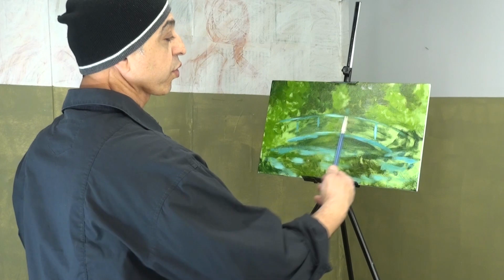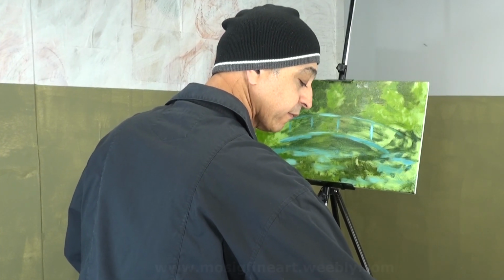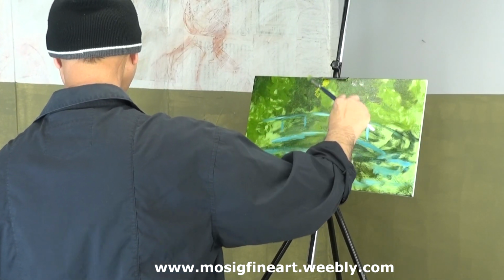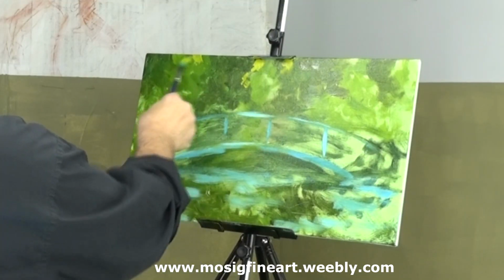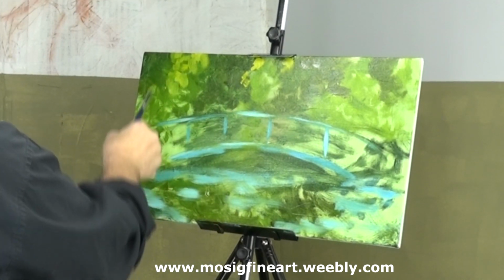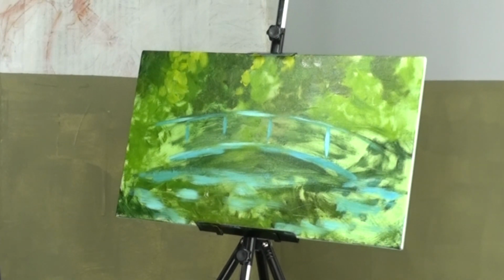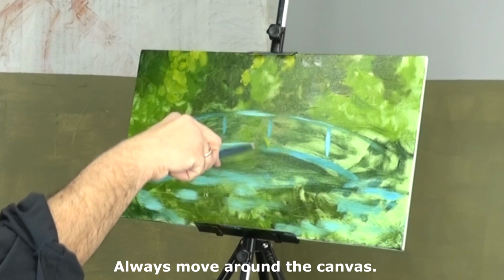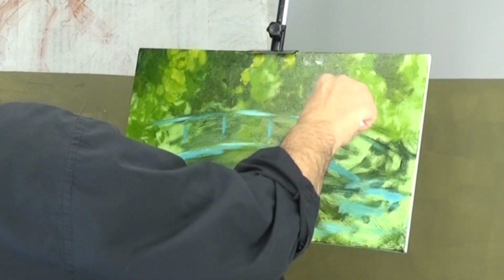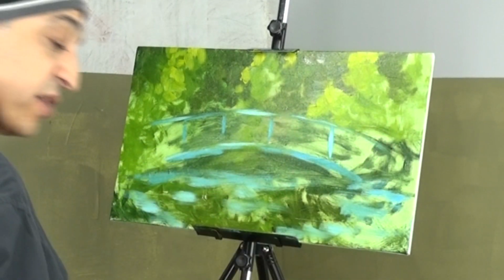Now, I want to start adding more paint on the canvas. So we'll start with the yellow, keeping it lighter now than what I have, and take that and start introducing it in the canvas. If you notice now, my brush strokes, okay, are being a little bit smaller. Again, what you want to do is constantly move through the canvas. Okay, but as you do that, you're also holding on to your darks and your lights, okay? It's a simple method that these impressionists had.